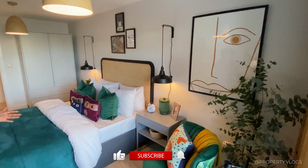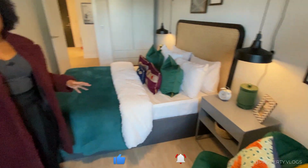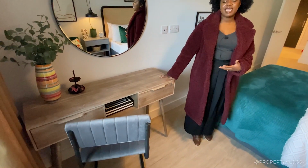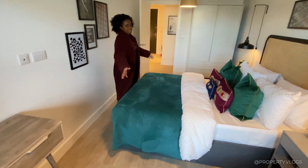So this area here could obviously be your work from home office. It could have a reading desk, a dressing area, a dressing table there for getting ready in the morning. And then coming into this space, you've got what looks to me to be a king size bed.